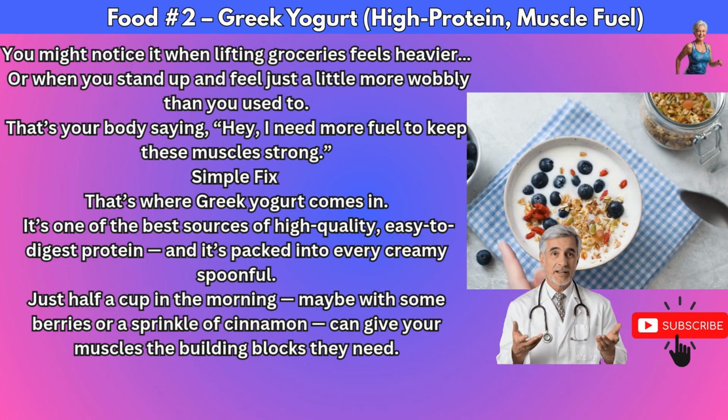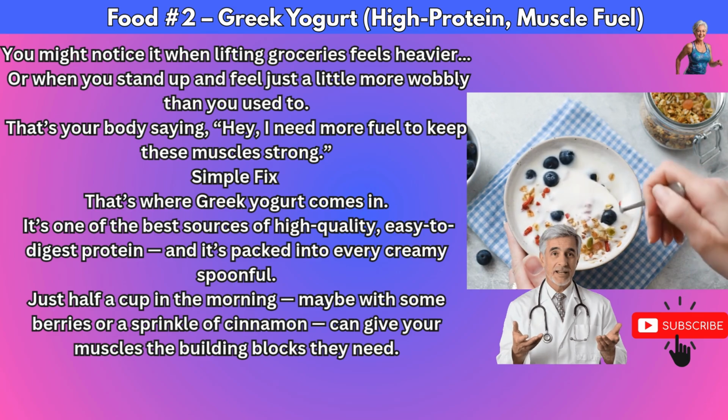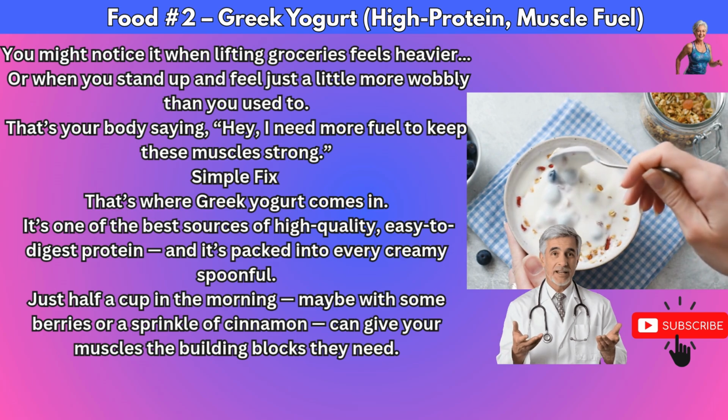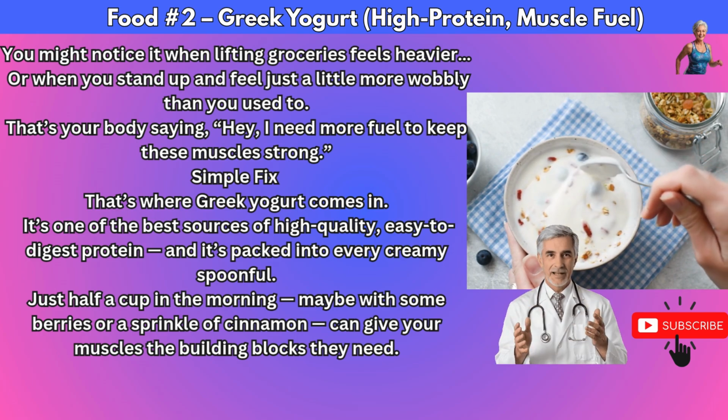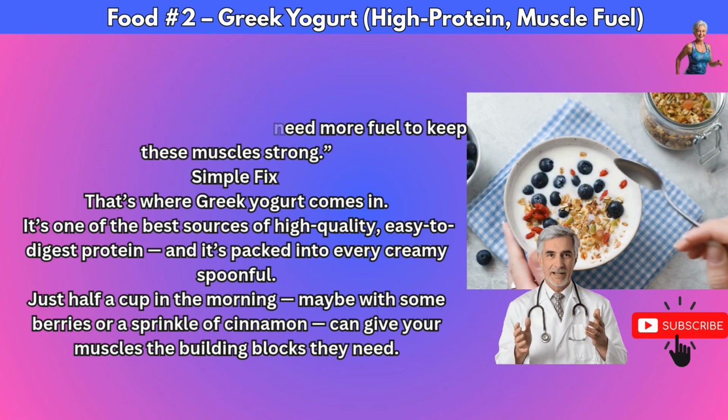Simple fix. That's where Greek yogurt comes in. It's one of the best sources of high-quality, easy-to-digest protein, and it's packed into every creamy spoonful. Just half a cup in the morning, maybe with some berries or a sprinkle of cinnamon, can give your muscles the building blocks they need.